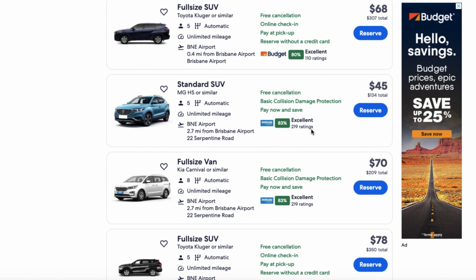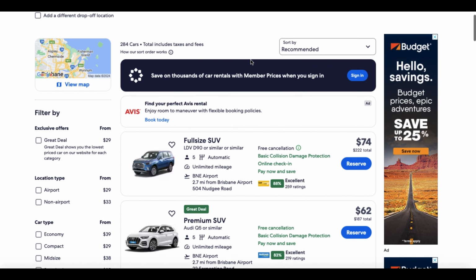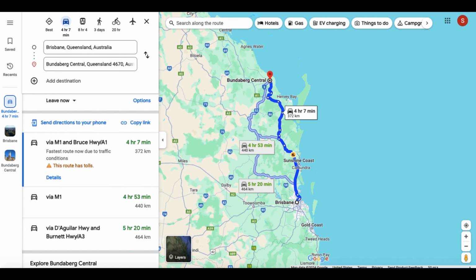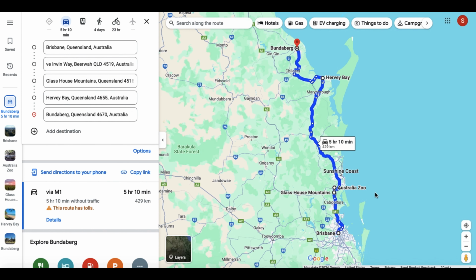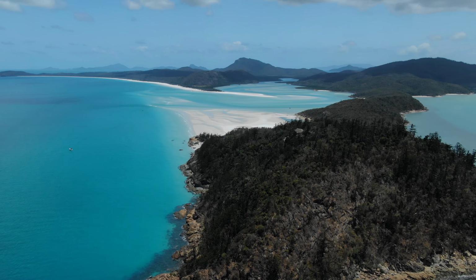Flying is an option as well, but if you are going to fly somewhere, I'd suggest going further north, which we will talk about next, and those destinations would also be cheaper for flights. So this is a great option if you're flying into Brisbane and don't want to take another flight. If you rent a car, you can make a road trip of it and extend your rental car period so you can visit places along the way like Australia Zoo, Glasshouse Mountains, or Gari.